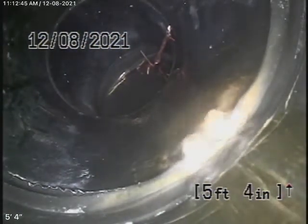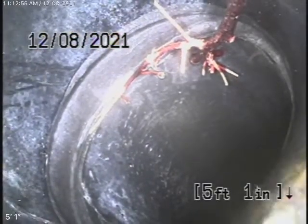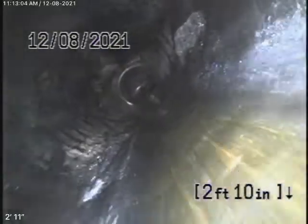go forward just a little bit. It's probably just a little. Come back a little. There's probably some roots. Yeah, it's probably a loose root that they probably blew back, because that's right at the top over there. Okay, so here we're coming back out of the clean out here. I'm going to pause the recording.